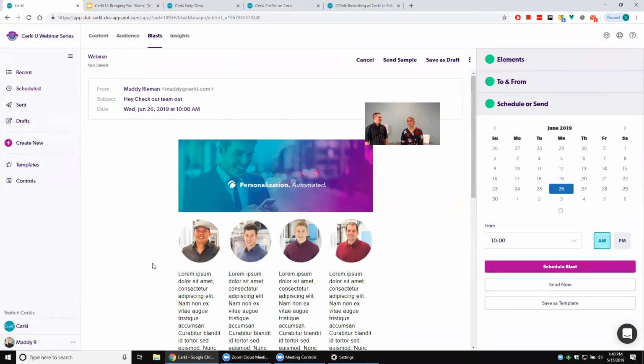Yeah, but I think that also brings up another good question, because in our current system, if people wanted to send a blast today or right now, they would have to set that time for maybe like a minute in the future, right. Or in the past, they would automatically send. So we've included the send now button, right, and the save as template. So can you explain those a little bit, how that works?